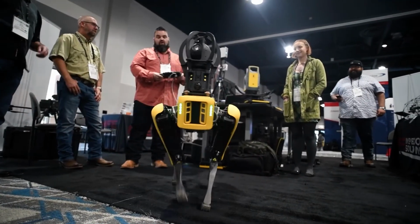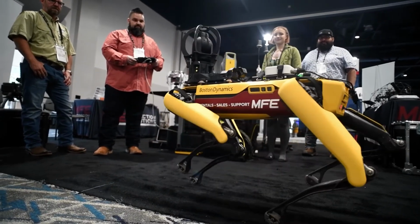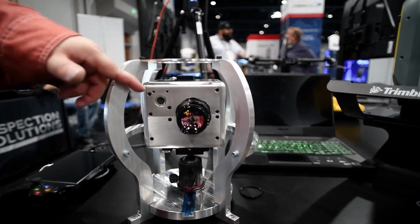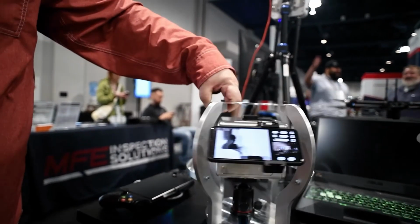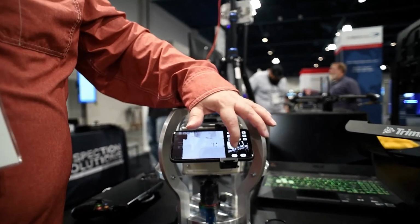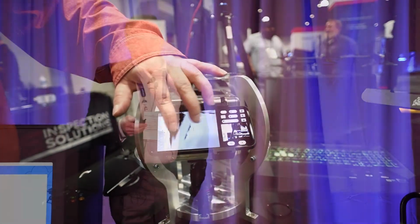Here's another implementation, Spot. There's a company called MFE, and they've integrated the OGI camera onto Spot for doing a robotic type of route with the system. And also that can be taken off of that particular product, converted and put into just a little handheld product with an Android phone interface to it. So it has a lot of versatile uses, and then from there you can actually remove the screen, and you can mount that onto, again, a drone platform. So kind of a multi-use.